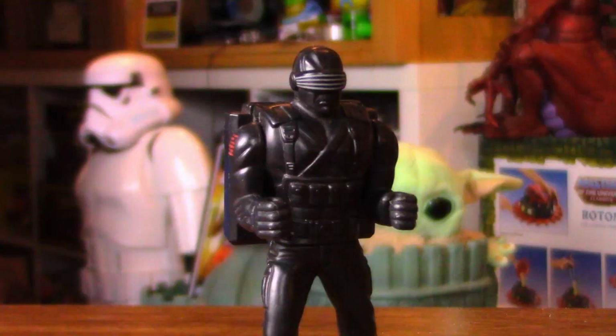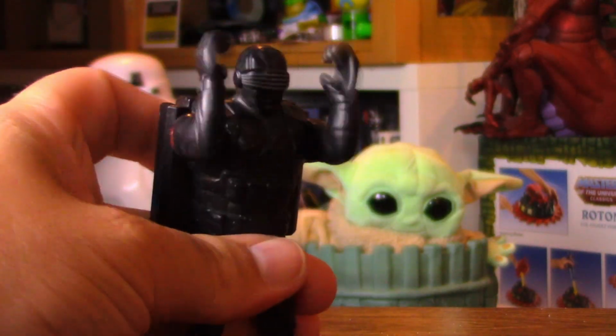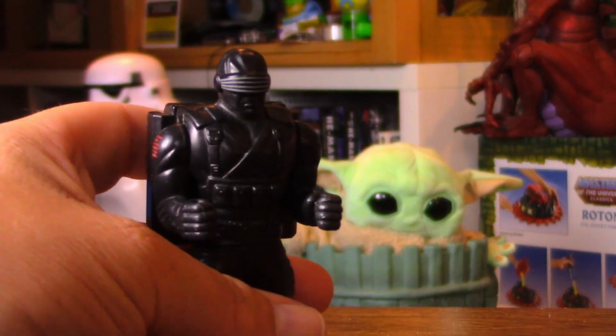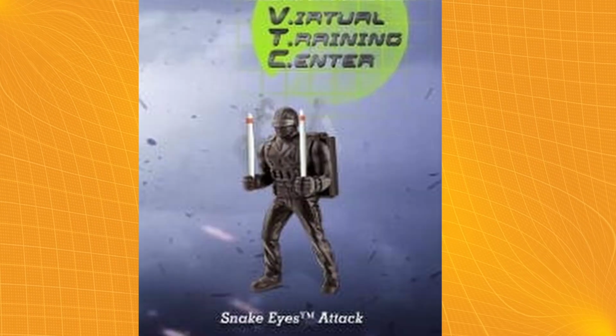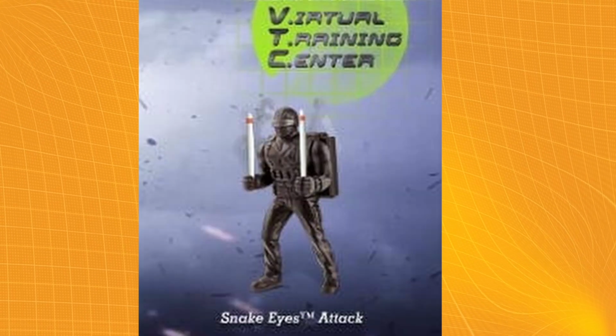The other thing I picked up from that same vendor was a Burger King or McDonald's Snake Eyes toy. He raises his arms when you push a button on his back. I don't know if he came with an accessory, because he kind of has handles. It would be cool if he pulled swords out of his backpack when he did that. I don't know what the original accessories were. I'll have to look that up. But, again, it's a weird novelty G.I. Joe thing. I couldn't leave it behind.